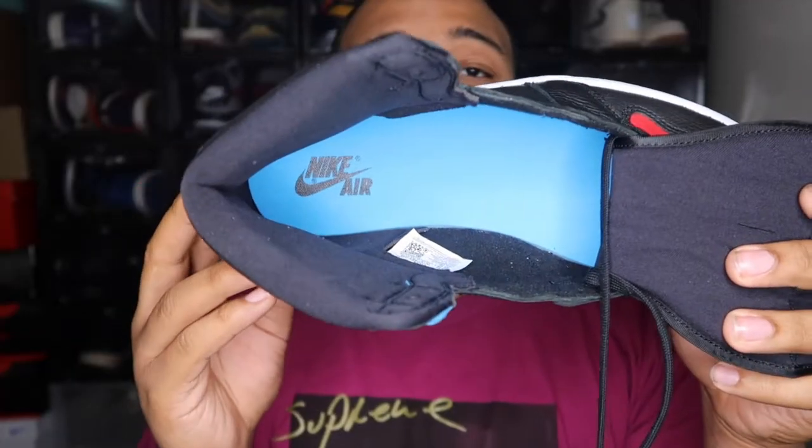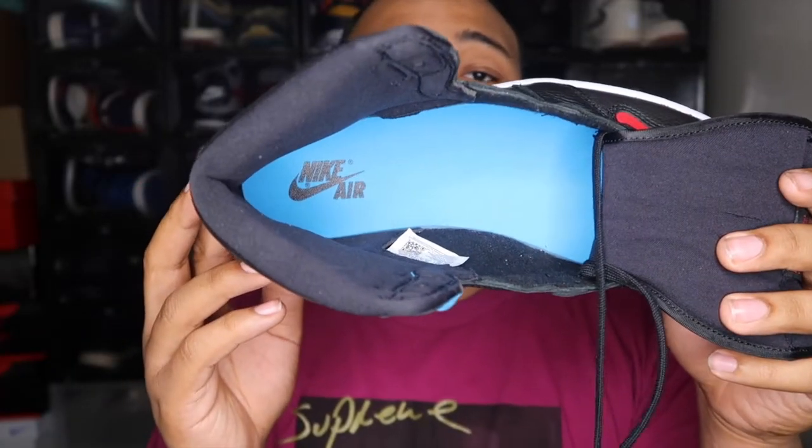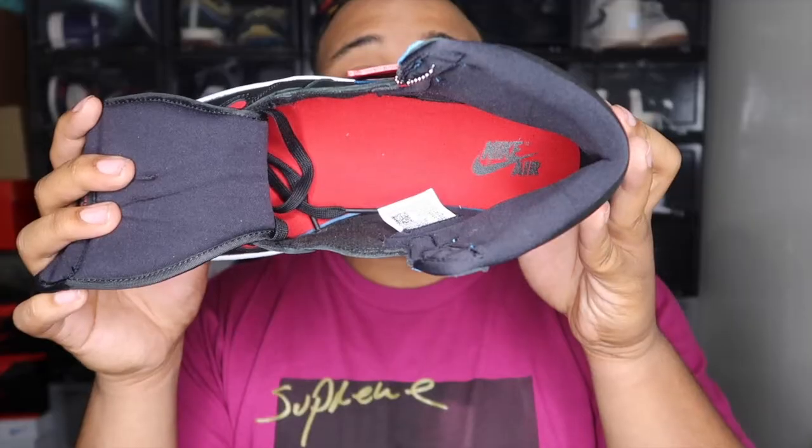So this is another cool feature about the shoe. The left shoe consists of a blue insole, while on the right one we have a red insole. The sneakers come with black laces. These black laces, honestly, I don't like the way they feel. They feel like they're not as thick as usual compared to my other ones. Other than that, it's still a pretty solid shoelace, but I would prefer the ones that I have in my other Jordan 1s.